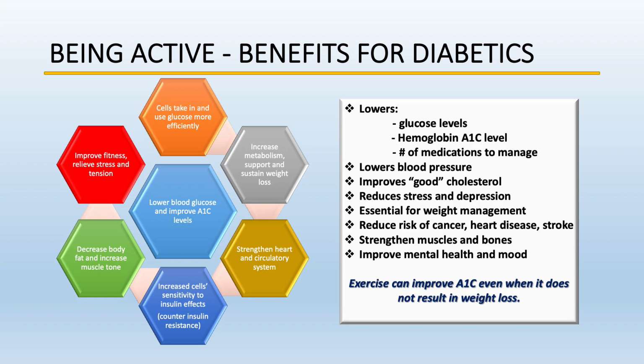When you have increased metabolism, your body is working a little bit more, burning more fuel throughout the day faster, and eliminating toxins faster from the body. This then supports and sustains weight loss. Now, keep in mind, in order to have a dramatic loss in weight and sustain it, you do need a balance between being physically active and eating the right diet.